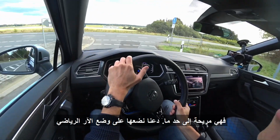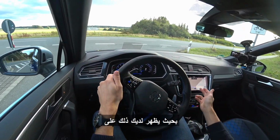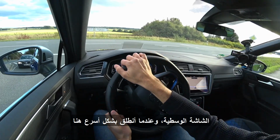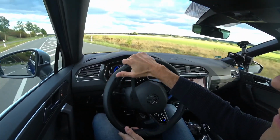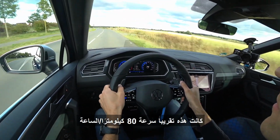Let's put it to the R mode, this race mode. I have activated it here on the steering wheel, and also then get the feedback in the infotainment screen. And when I accelerate out, let's see. And that's almost 80 kilometers an hour.